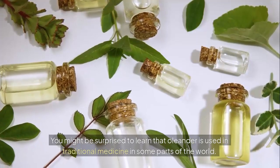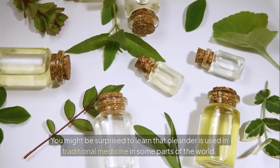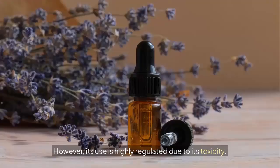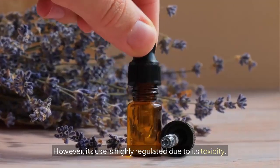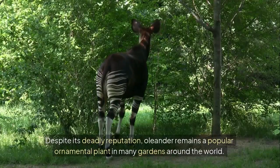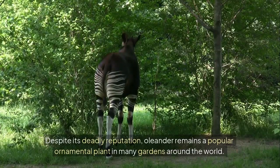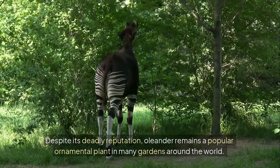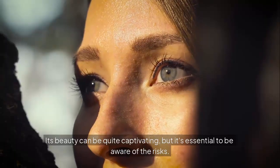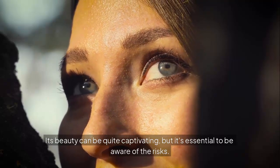You might be surprised to learn that oleander is used in traditional medicine in some parts of the world. However, its use is highly regulated due to its toxicity. Despite its deadly reputation, oleander remains a popular ornamental plant in many gardens around the world. Its beauty can be quite captivating, but it's essential to be aware of the risks.